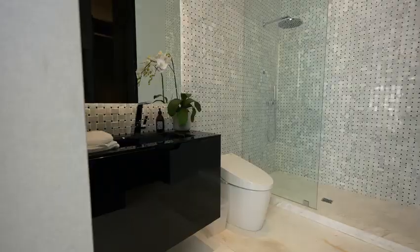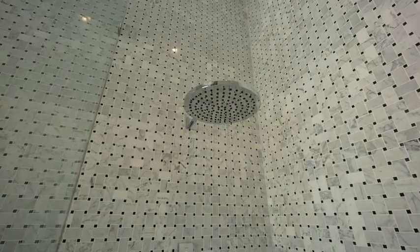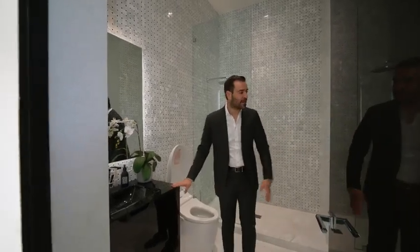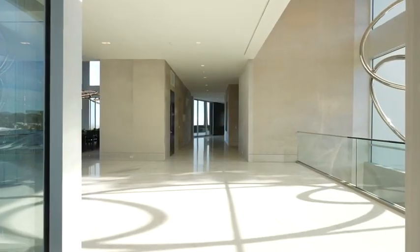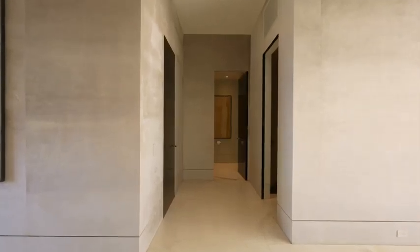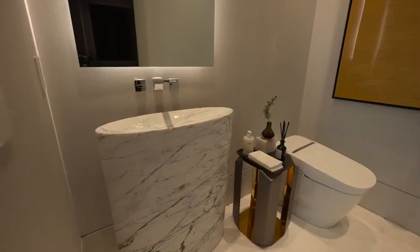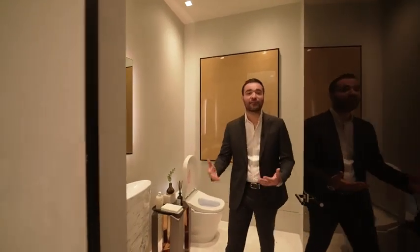It starts here, marble floors, marble walk-in shower with this mosaic detail, chrome finishes, Toto toilet that opens up as you walk into the bathroom, floating vanity, walk-in closet, everything you need. Now, let's go back to the hallway. And at the end of this hallway, we have a few powder rooms to serve the first floor of this home. It starts right here. We have a gorgeous marble pedestal sink, chrome fixtures, another Toto toilet, everything you need.